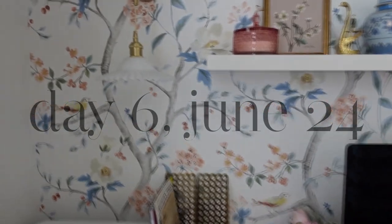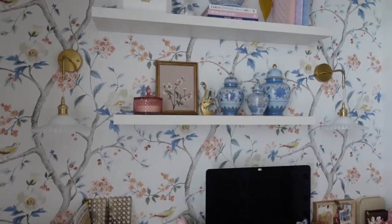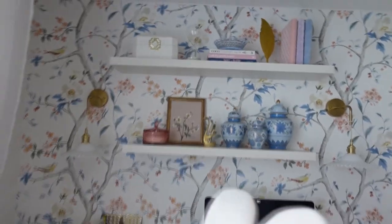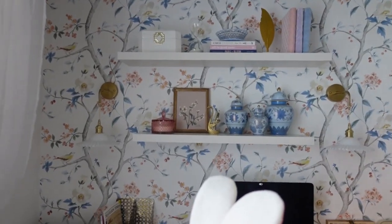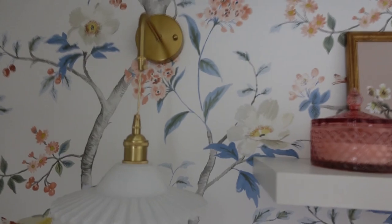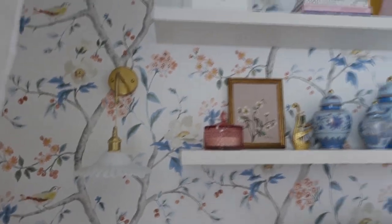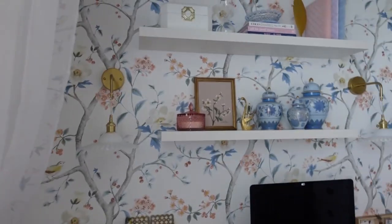So anyways, I want to show you the lights. Tom just finished putting them up. Oh my goodness, how freaking cute are they? They are so perfect. I am so much happier with these. Oh my goodness, it's just so cute, elegant, girly, everything. I love it. Oh my gosh, I'm so happy.